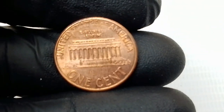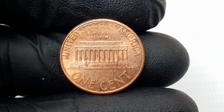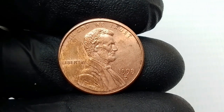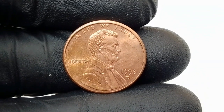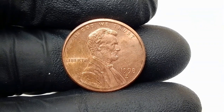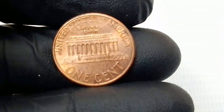The error resulted in some of these pennies being struck with a significant double die effect. This means the coin was stamped twice with a slight misalignment, leading to the design looking blurry or duplicated in certain spots. This type of error is highly sought after by collectors, especially when it happens on a common coin like the penny. So, why does this particular misaligned double die error command such a high price? Well, it's because of how rare it is.